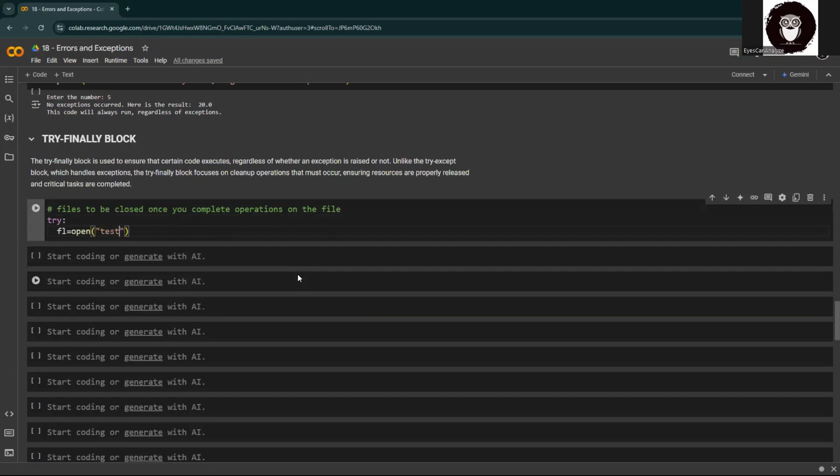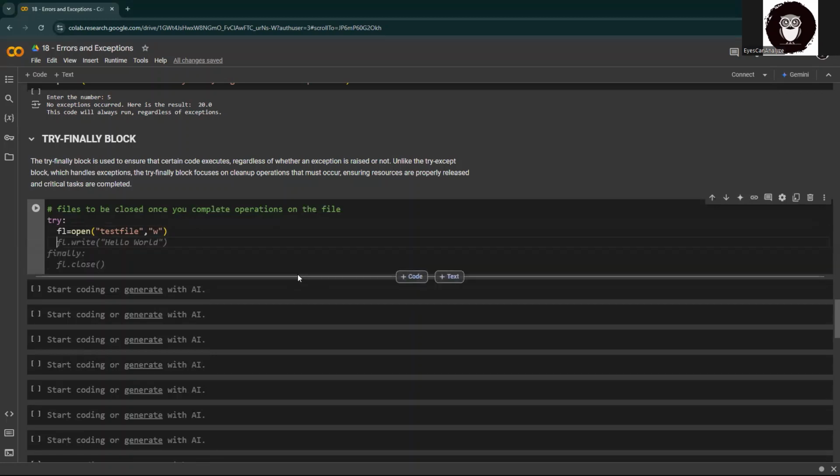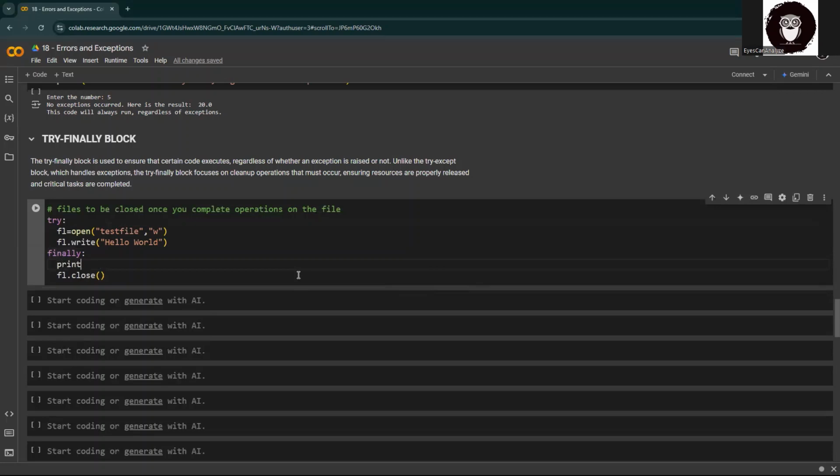I'll just have this test file and I'll write to it. We'll talk about file handling in our next module, but right now you just need to think about this code. So if I'll say hello world, and I have finally, I'll say file close. Let me have a print statement here as well.